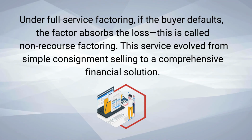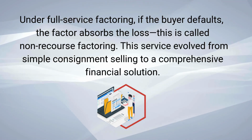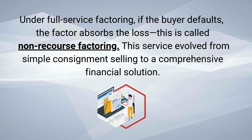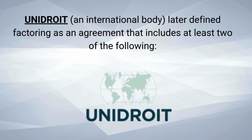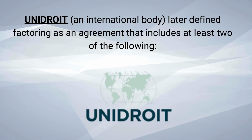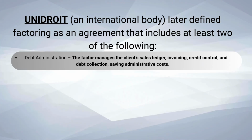Under full service factoring, if the buyer defaults, the factor absorbs the loss. This is called non-recourse factoring. This service evolved from simple consignment selling to a comprehensive financial solution. Unidroit, an international body, later defined factoring as an agreement that includes at least two of the following.